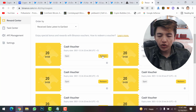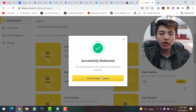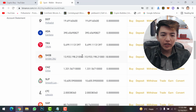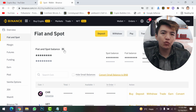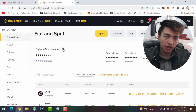Simply click on redeem and then redeem the vouchers to claim your reward. Click redeem. Now the Shiba Inu coin will be transferred to your spot wallet. Go to my spot account. Now I'm on the spot wallet. Here you can see my Shiba Inu coin just transferred to my spot wallet. Like this you can redeem all your Shiba Inu coin vouchers one by one, and you don't need to check one by one whether your spot wallet received it or not. Definitely you will receive your Shiba Inu coin in your spot wallet.